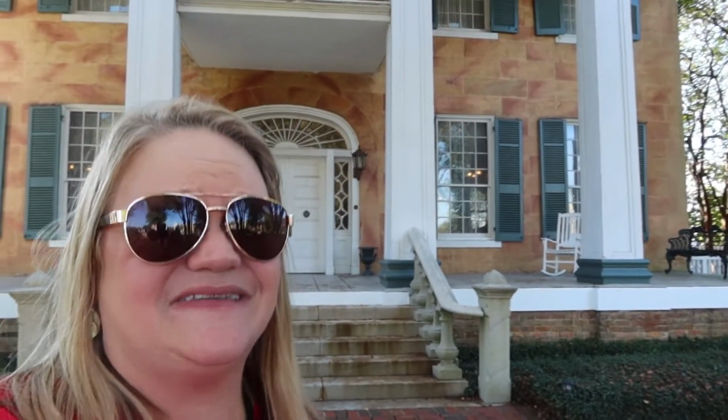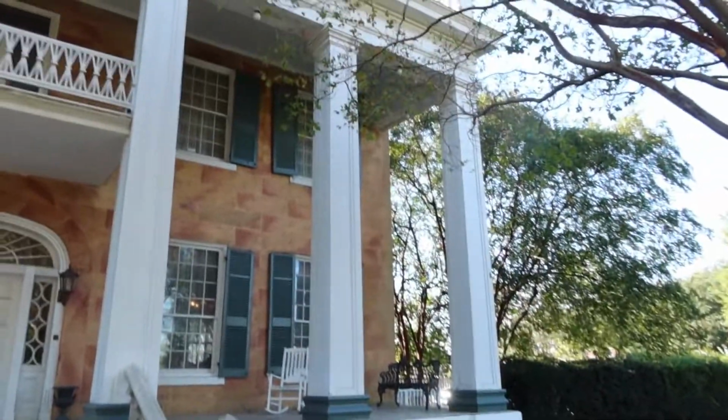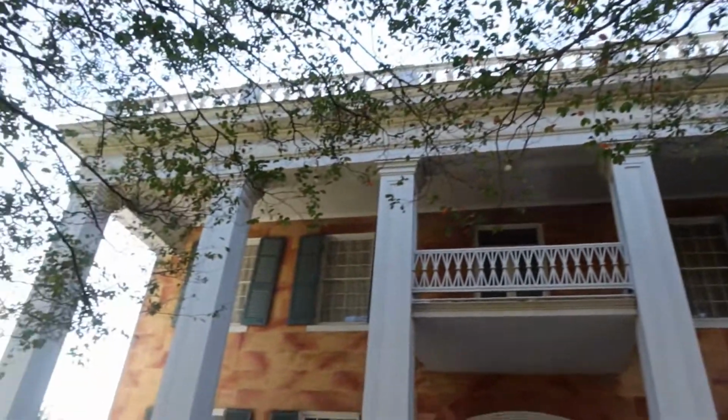Okay, we made it to our second house. It is the Battle-Friedman house here in Tuscaloosa, Alabama. And let me tell you, this place is amazing. It was built in 1835 by Alfred Battle. And he was a plantation owner and railroad financier. And he constructed this weekend townhouse. A weekend townhouse. Y'all, I don't have a weekend townhouse like that. Whoa, look at that place.